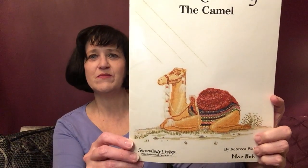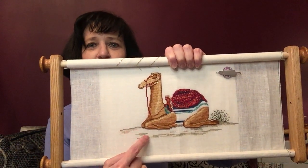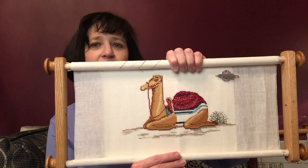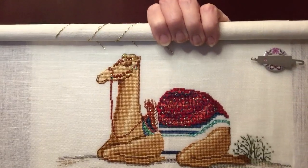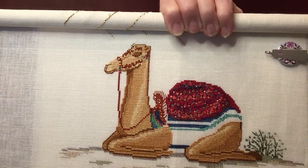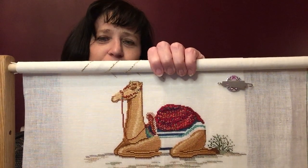I have made some stitching progress here this week. Finished all of the half stitches down here on the bottom, so three separate colors. I'm not finished on the bottom here yet. There's still two colors of grass to go in and some rocks that need to go in. And the part that you can barely tell, three colors of back stitching have gone into the top of the blanket, or saddle as they like to call it in the instructions, on the top of the camel. So one DMC and two colors of Kreinik.